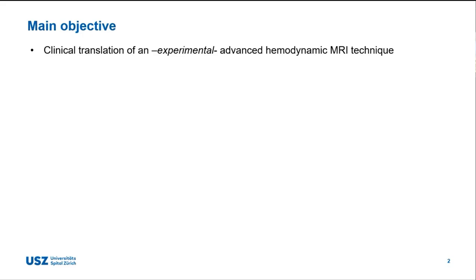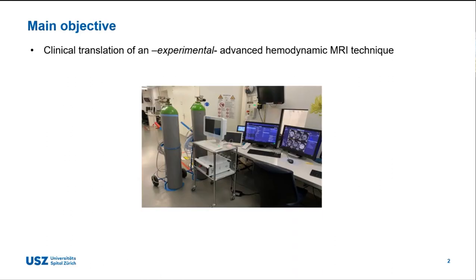I started in 2013 as a resident, and then started building the labs over the past decades. It has taken a decade, to be honest, to really get BOLD CVR so much in shape that we can say we have an experimental advanced hemodynamic imaging technique that can be used for clinical purposes.